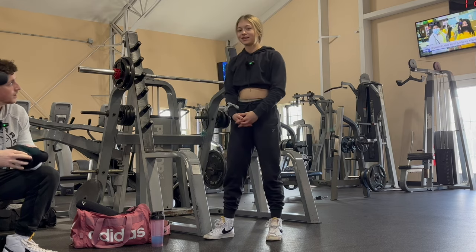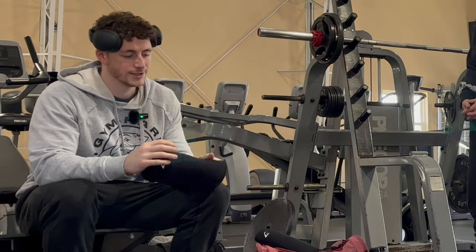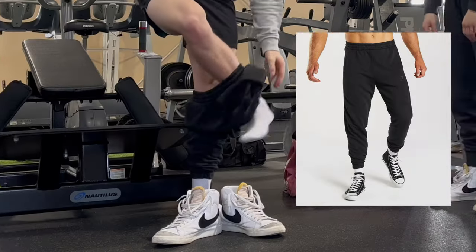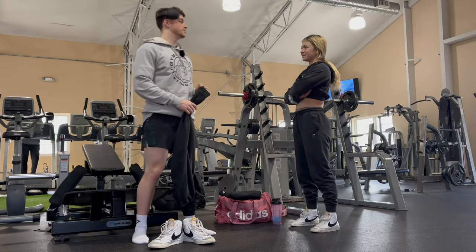Squats are feeling kind of heavy today. Nah, gravity is definitely turned up. Here are the fits. There the fits go. Yo, these power joggers, a little more on the expensive side, but definitely worth it.